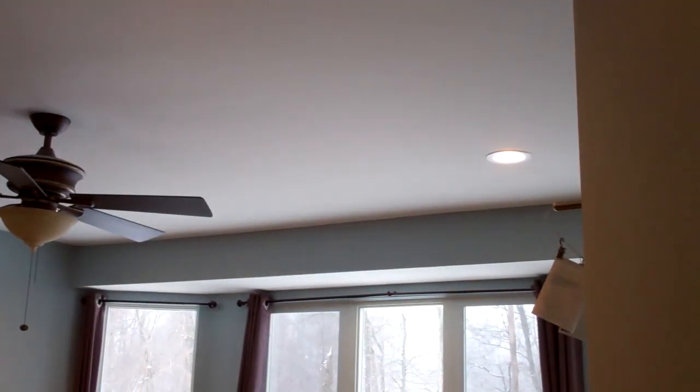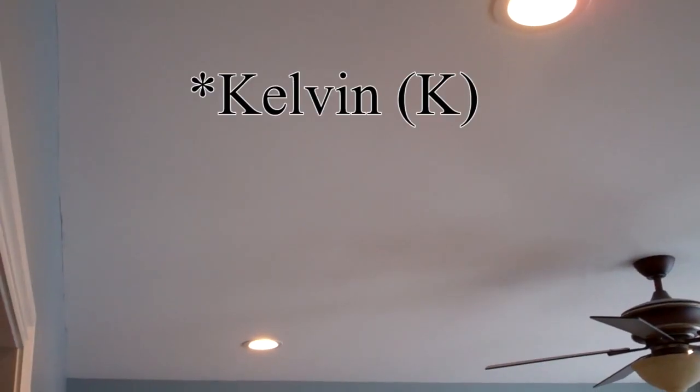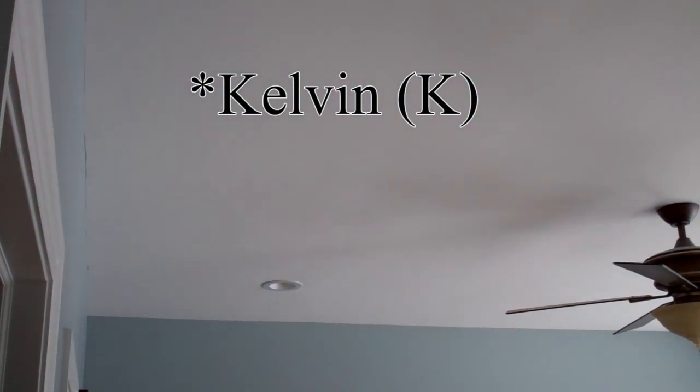Kind of takes a minute for them to figure out what's going on. But this was another one where these are 2,700, whatever the measurement is, just so you keep in mind, like in a garage you would put 5,000. It's real bright white light. And these are more of a yellow light, so just a little bit nicer for an inside light.